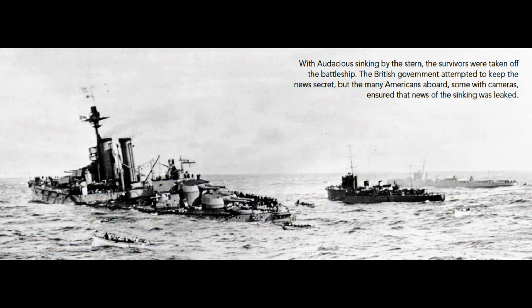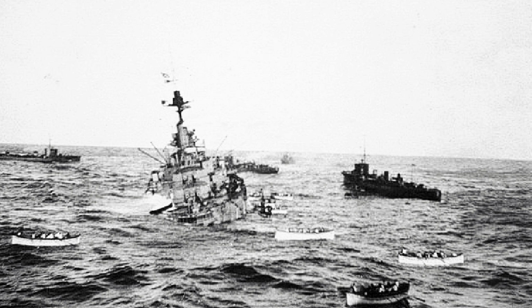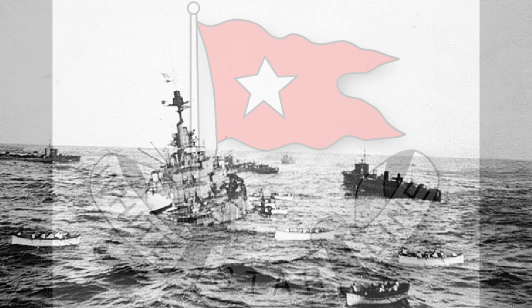Olympic would also assist in the rescue of personnel from the HMS Audacious. The Audacious had struck a mine off Tory Island. Olympic would save over 250 men. She also made an attempt to save the sinking ship by pairing with the HMS Fury using cables. However, the ship would ultimately sink.